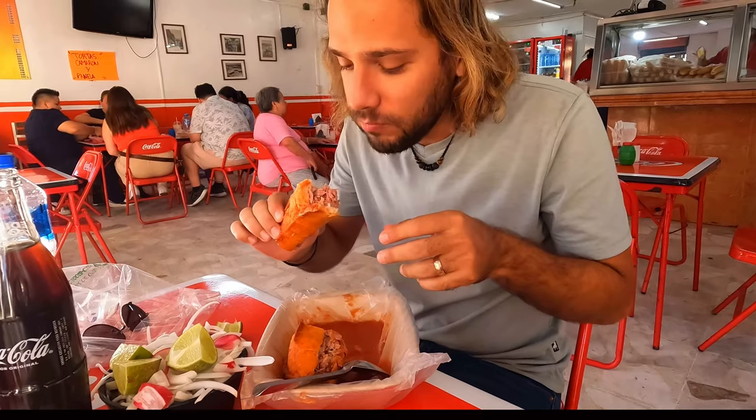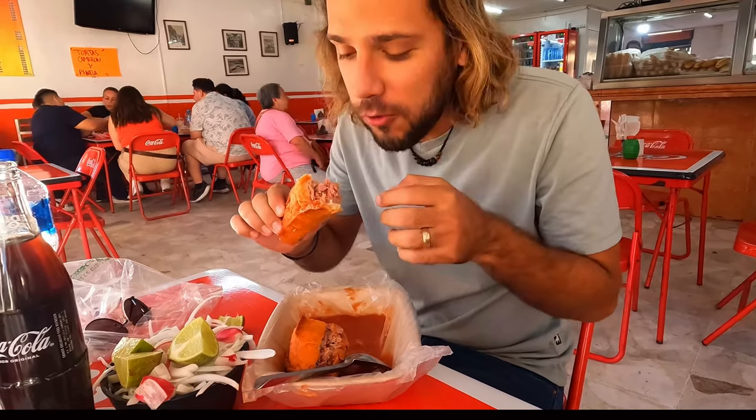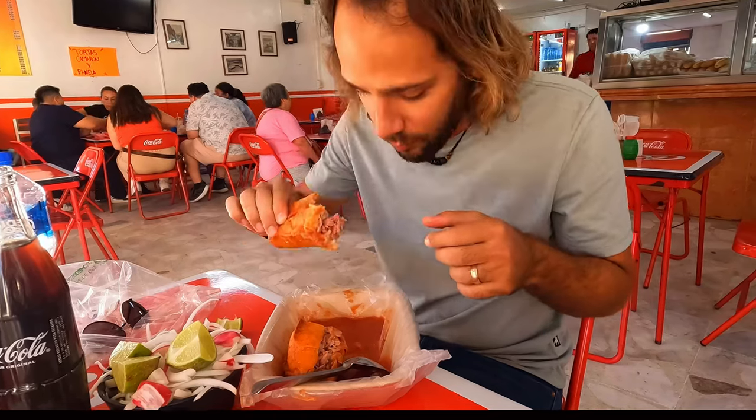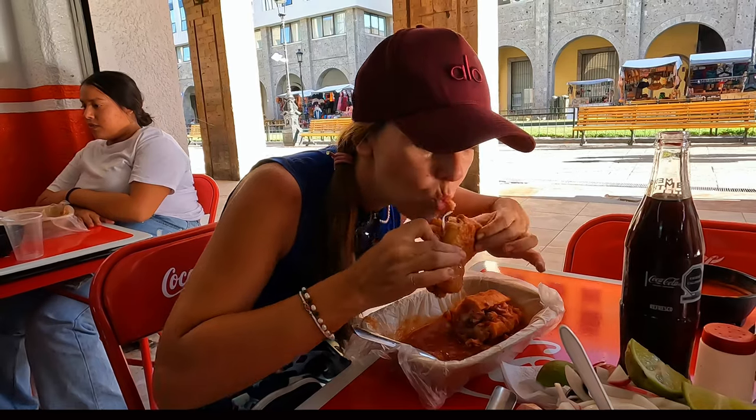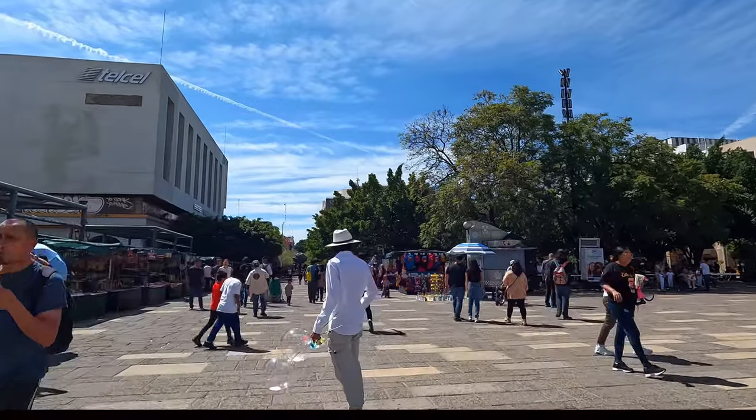Bread is crunchy. You feel the juiciness of the pork. Tastes really good. Here we are on Sunday in Guadalajara Plazas.